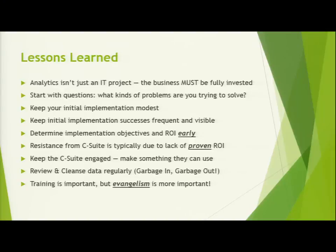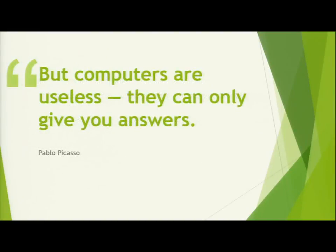Training is important for all of your users, but ultimately evangelism is more important. You have to convince people that there's really something here, and there is. So make sure that your successes are visible as well. And finally, it's good to remember that analytics are new to a lot of people, and it tends to be scary. Ooh, analytics, data science. It's not. We want to make sure to get these capabilities in the hands of the people who are already doing this kind of thing. They're just not using this tool, and this tool can help them become much, much more productive.